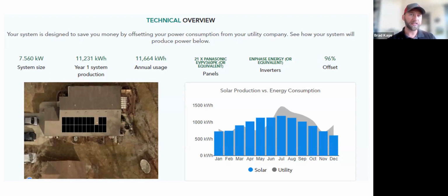The other nice thing about it is that there is constant monitoring of the solar panels. So that way, you know, and we know how the panels are doing at all times. We can track the monthly usage to make sure it meets the expectations of what we promised. And within that, it'll notify us and you if there's ever a problem with the solar panels.